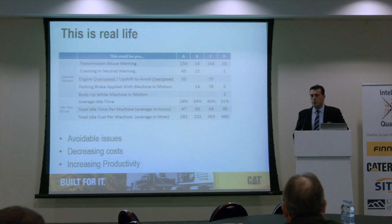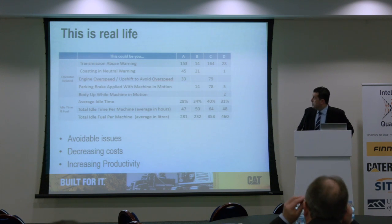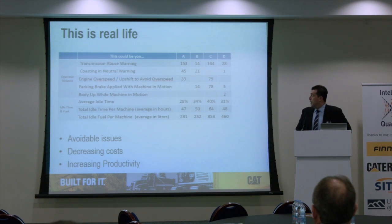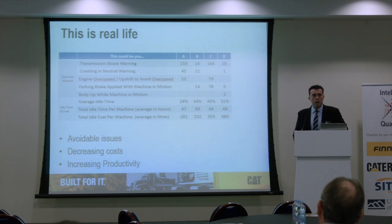So what would you think if I tell you that, the way you have to read this graph is, customer A, customer B, C, and D, they are here today. And what would you think if I say that customer C, and I took this data from our telematics portal or our data warehouse, has 164 transmission abuse warnings, or 79 engine overspeed warnings, or you can read the others.